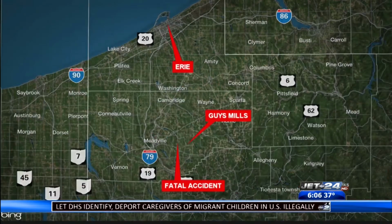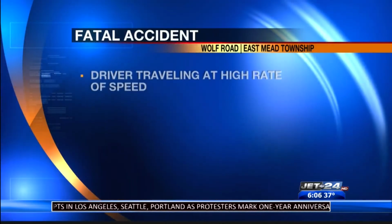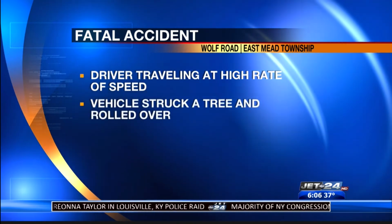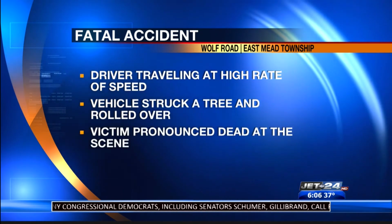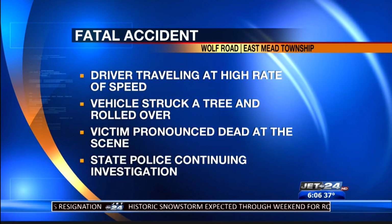A man from Guys Mills is dead following a one-car rollover accident Saturday morning. The accident happened shortly after midnight Saturday in the 12,000 block of Wolf Road in East Mead Township. According to state police, the 58-year-old man was driving south at a high rate of speed. He left the roadway and struck a tree, causing the car to roll over. The man was found unresponsive by police in the driver's seat, and he was pronounced dead at the scene. Police are continuing their investigation.